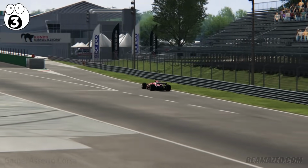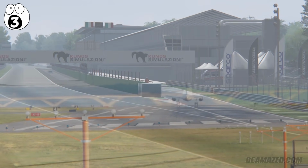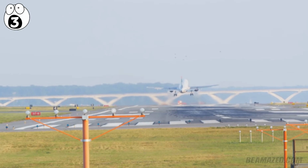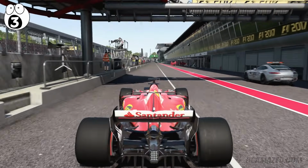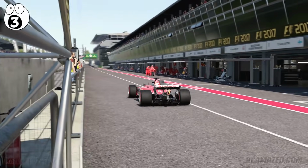If you've ever wondered how drivers safely enter the pit lane after travelling as fast as a jet taking off, there's a button on the right hand side that activates a speed limiter, limiting the speed of the car to 50 miles per hour for approaching the pit stop.